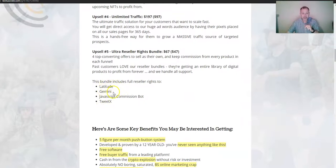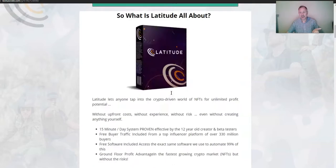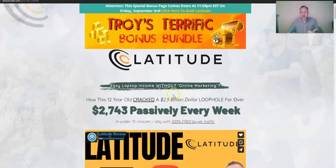So Latitude, Gemini, JavaScript Commission Bot, which is a bot that gets followers for people on Twitter and on Instagram, which is very valuable. You can resell that. TweetX is Twitter related. You can resell that. All of these you can resell for only $47. So if you have any interest in making this a business of your own, this is a great value, right? So you'll be one of the few that'll jump on that.